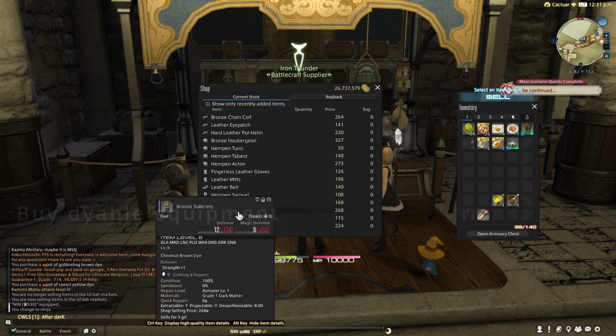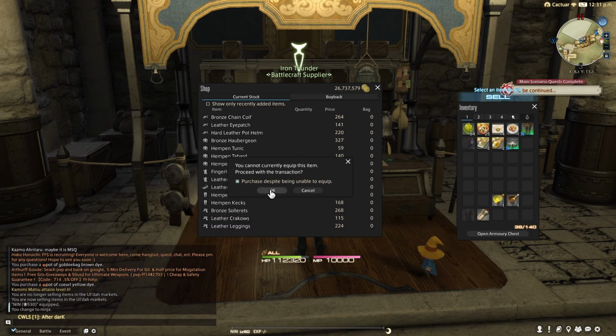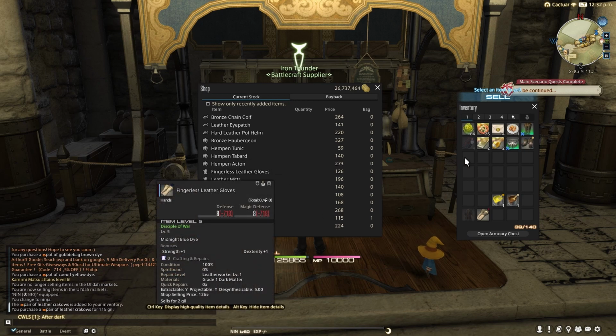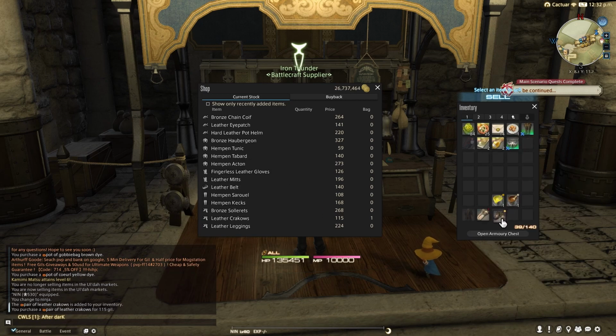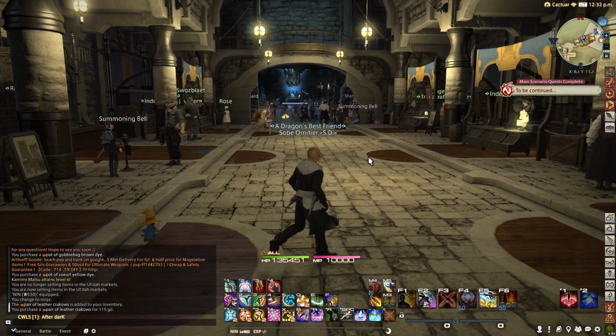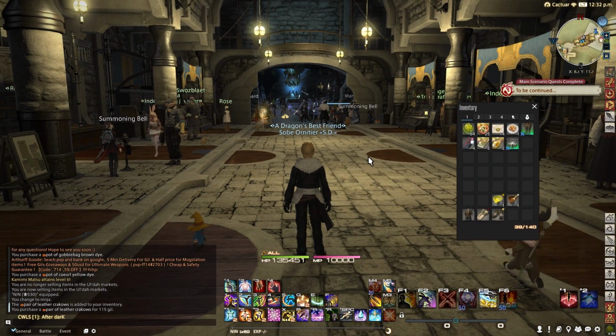It doesn't really matter what it is. I'm able to equip this, why not? Oh, Disciple of War, there we go. Okay, so we have all of the different pieces that we need for the Fashion Report. So now we're going to put them all together.